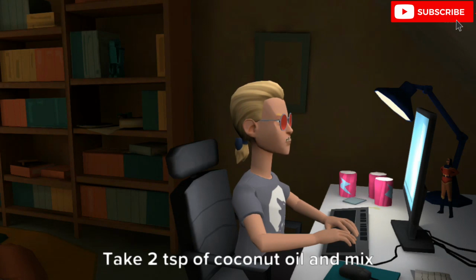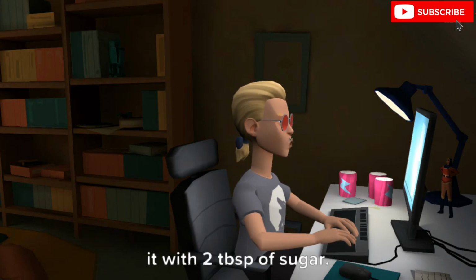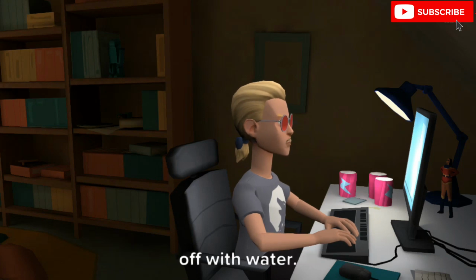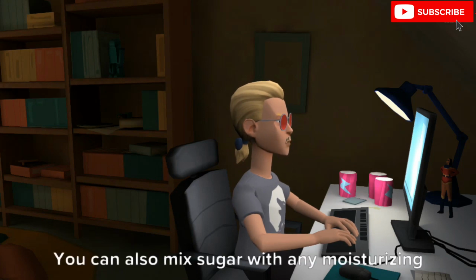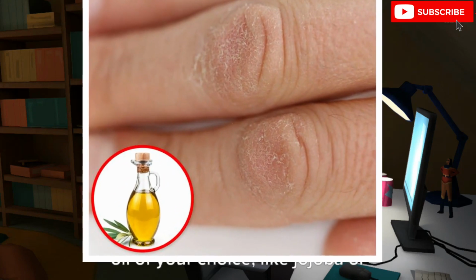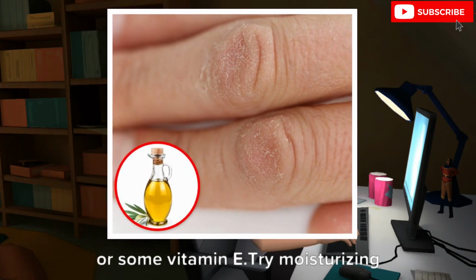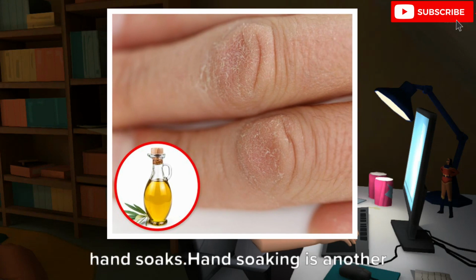What to do? You can make a scrub at home. Take 2 teaspoons of coconut oil and mix it with 2 tablespoons of sugar. Apply this mixture onto your skin, massage for a minute, and rinse it off with water. You can also mix sugar with any moisturizing oil of your choice, like jojoba or grapeseed oil, and add essential oils or some vitamin E.